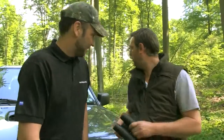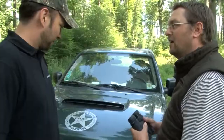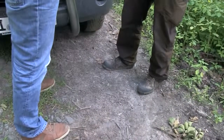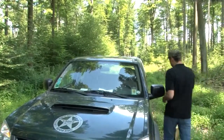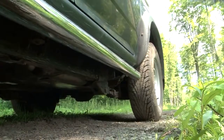Okay, and we've got a 1.7 ton Isuzu D-Max, which is Rudiger's personal vehicle, and we're not on soft mud here, are we? This is a rock hard track, so this is going to be taking the full weight of the vehicle. Yes. Okay, so, let's do it. I'll get behind the steering wheel and you give me the instructions. This is going to break my heart to do this, but let's find out if it breaks the binoculars.